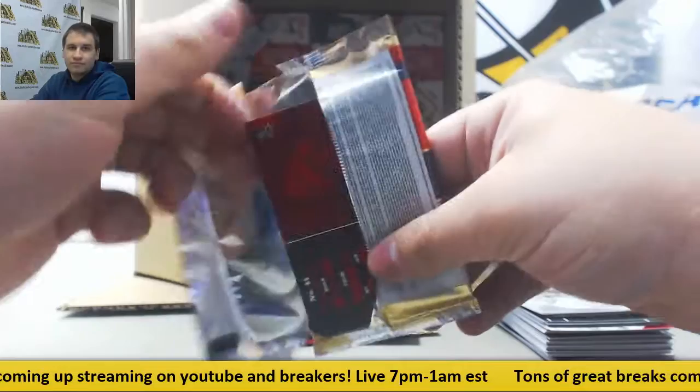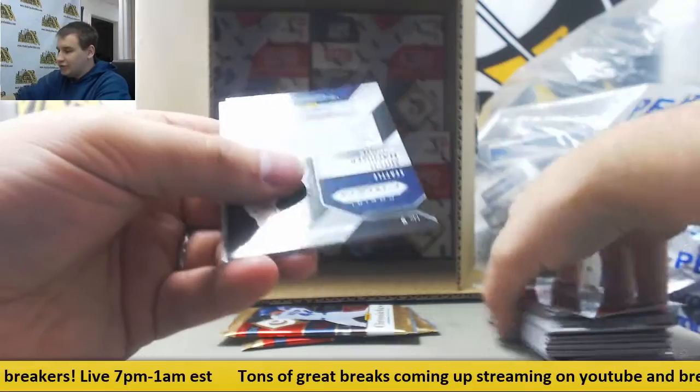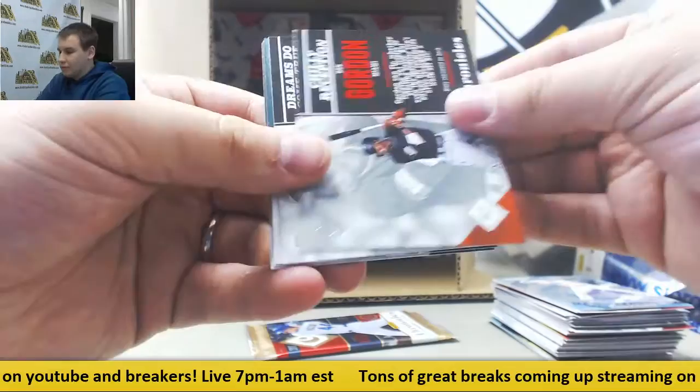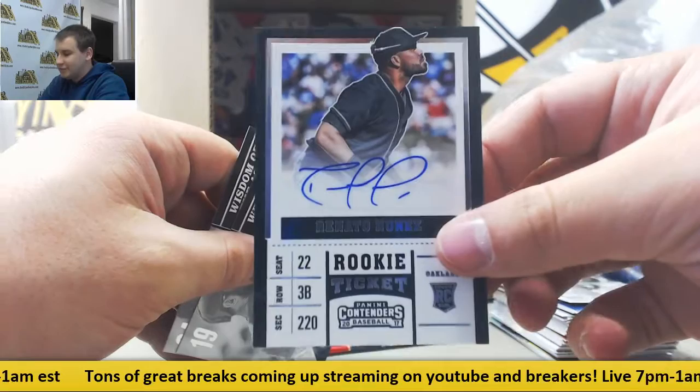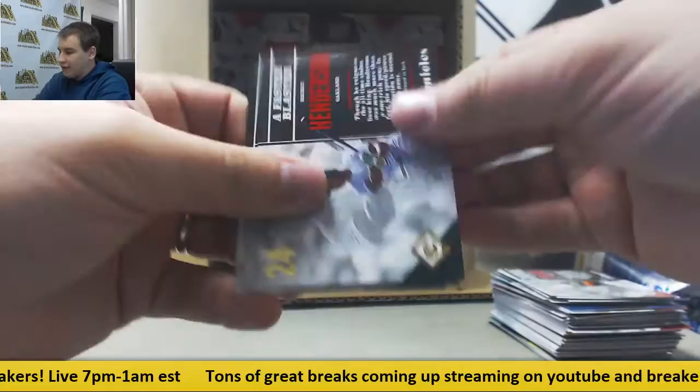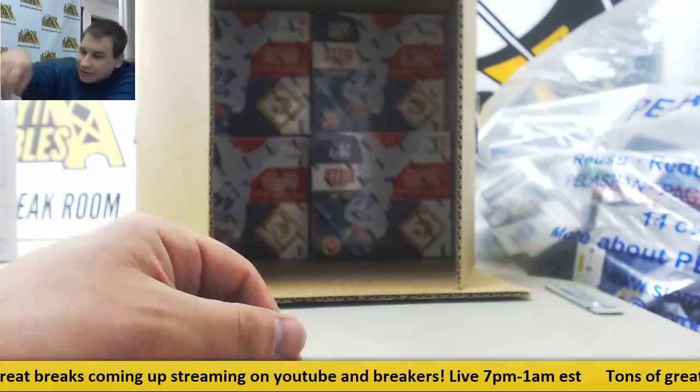Paul Goldschmidt, and /299 for the Mariners, Blue Mitch Haniger. Next auto for the Athletics, haven't seen them, Renato Nunez, Base Contenders rookie ticket auto. And Rickey Henderson, /999. Still got boxes left here, guys. More hits coming.